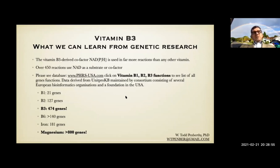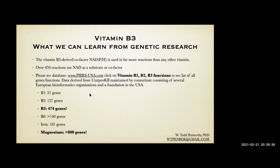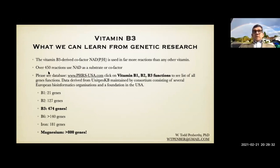And you can determine using these databases, with a carefully defined search criteria, all of the genes that require something for their function. And this is the most important thing, because this tells you what we can do. This tells you, for example, that vitamin B3 is NAD, since it requires NAD or NADH or NADP or NADPH. It is required for over 450 reactions.